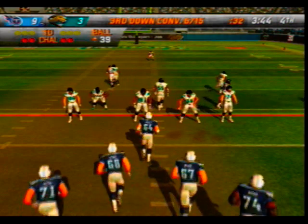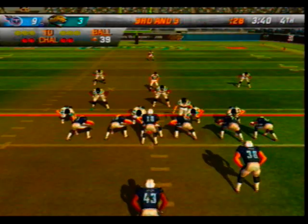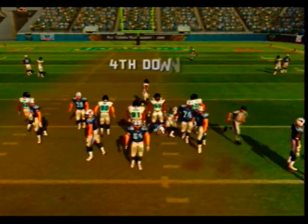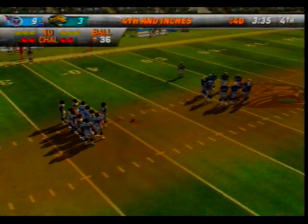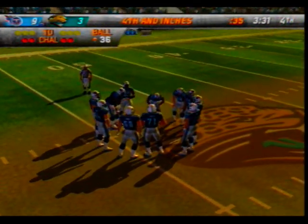Third down play here, they have to get it to the 36. Jacksonville lines up in a 4-3. Number 35 tackles it, and they won't get the first. Tennessee has been stopped on third down for the 10th time in the game. It's hard for the offensive coordinator to get his head around that stat.